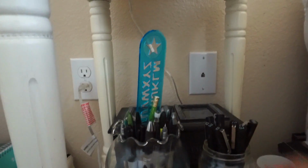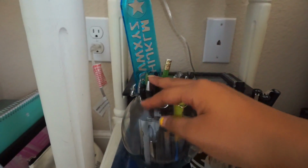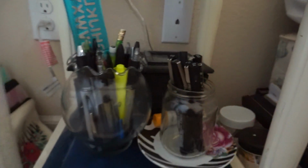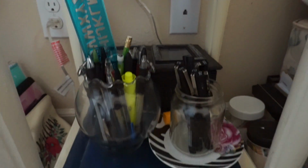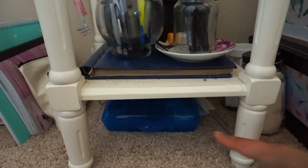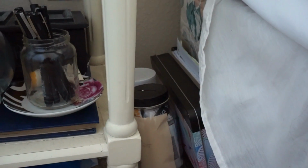Okay, here I have my pens, pencils, all of that in there, and then I have similar pens, so they get their own cup. Then my colored pencils and markers are in this box. Then underneath I have a ruler, and my tape and scissors are in there. Then I have my old memory jars from 2016 and 17.